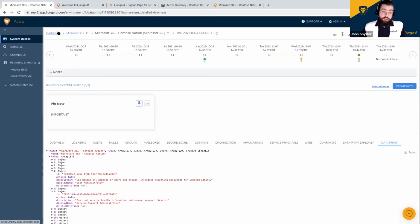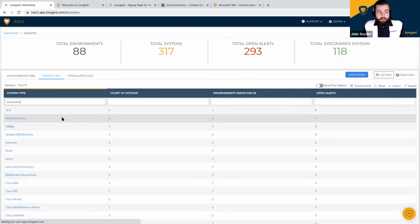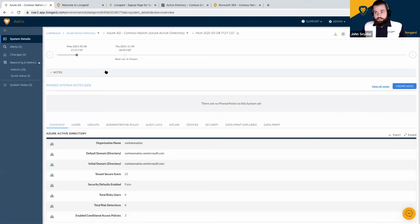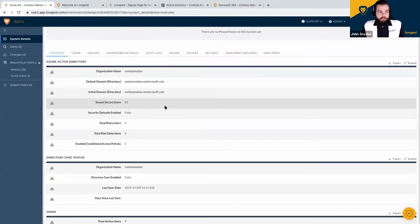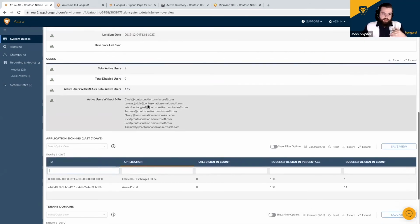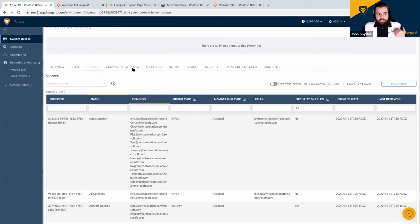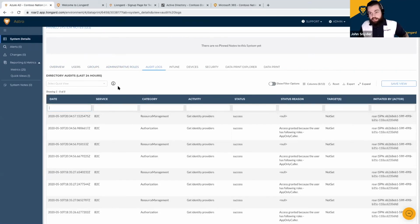To hop into Azure AD is awesome, the amount of visibility we get into there, because they love to hide this stuff, specifically risk detections, risky users. This stuff is not easy to get to out of Azure AD, so we make managing this stuff much more easy. So you've got the overview of the Azure AD tenant: secure score, total detections, active users, MFA, application sign-ins, tenant domains, all the user data, the groups, members, administrative roles, their permissions, and then sort of the fun stuff starts, the audit logs.